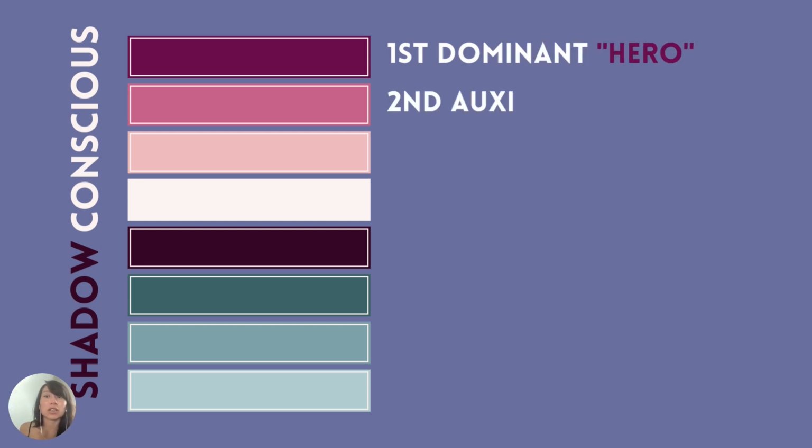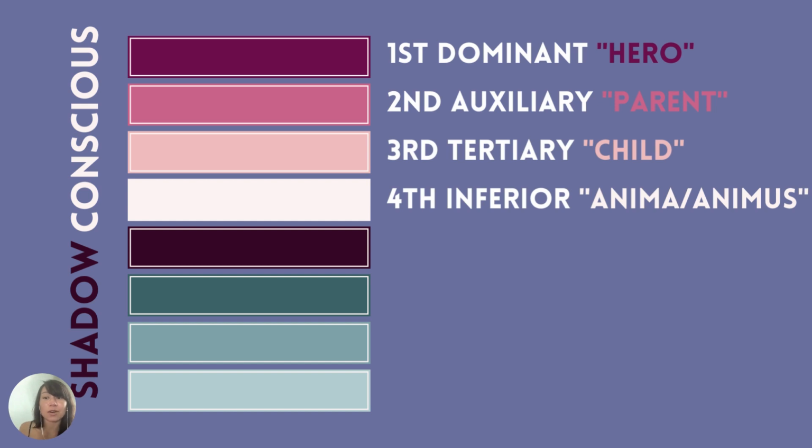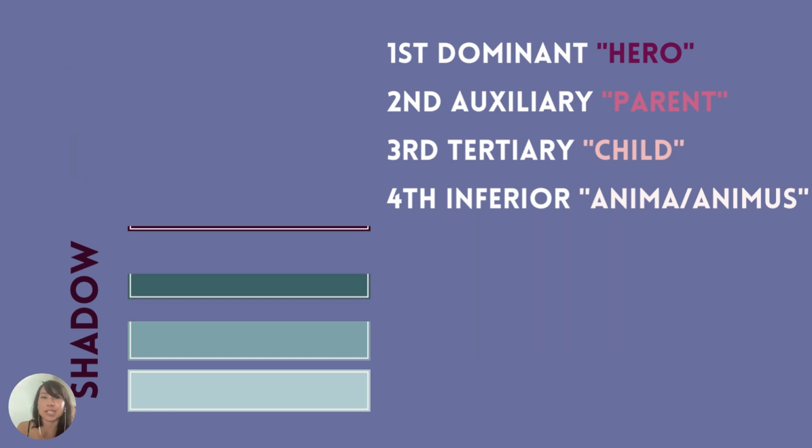Today we will focus on the conscious functions of an INFJ. The names in quotations are the archetypes that Dr. Beebe picked to illustrate how a function manifests itself within an individual's personality based on its position in function order.